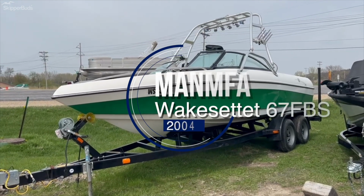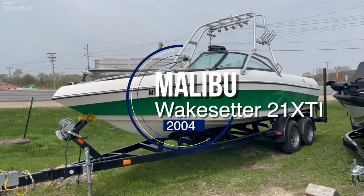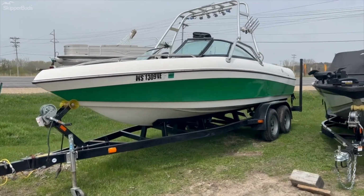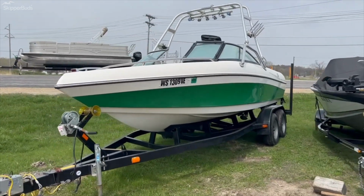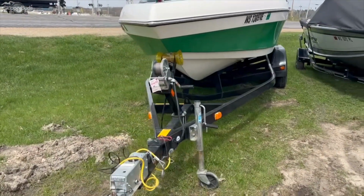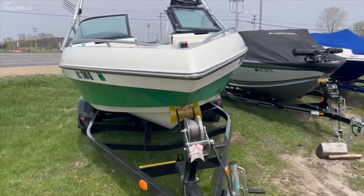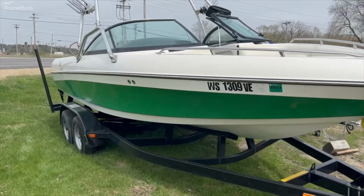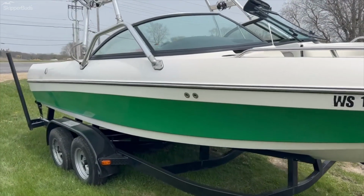This is the 2004 Malibu Wakesetter XTI. This is 22 feet. This does have a tower and board racks. The trailer is a swing tongue and is a tandem axle. It's green in color. It does have load guides on the back.